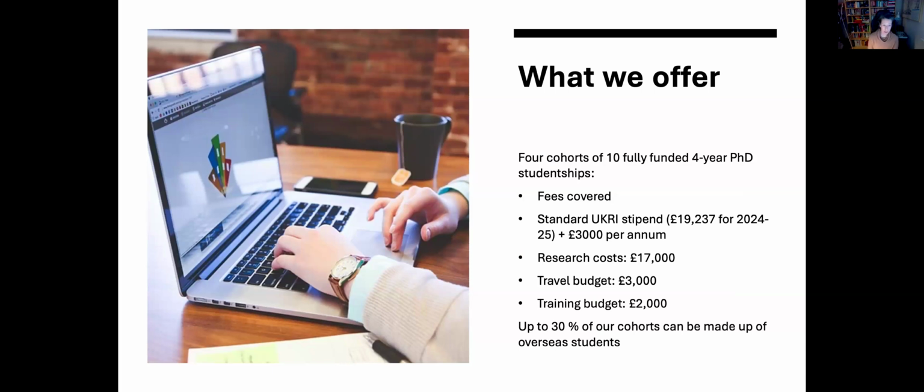Okay. So a little bit on what we offer. This is probably one of the things that you guys are the most interested in. So we're going to have at this stage 4 cohorts of 10 fully funded 4-year PhD studentships. For these studentships, we have the fees covered. We also have the standard UKRI stipend plus £3,000 per annum.